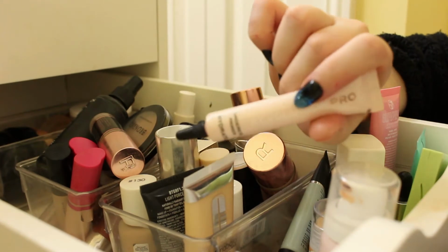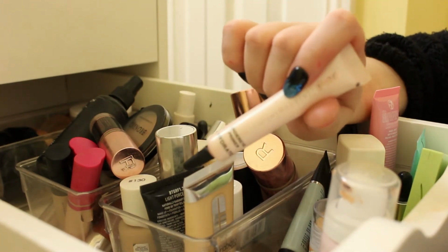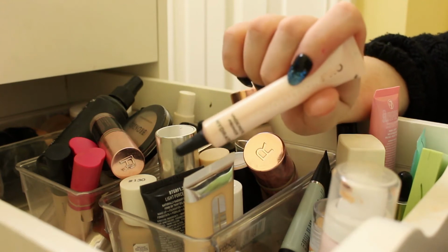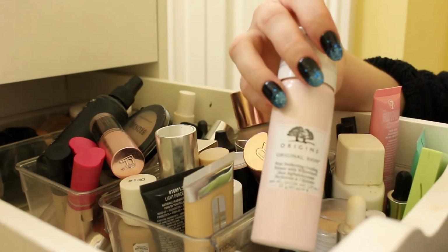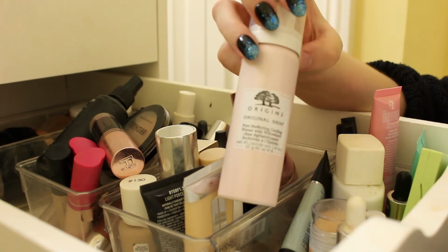The Revolution Pro Under Eye Hydrating Primer, that's gonna go in the project pan. I really wanna finish this, but I don't wanna throw it away. I have the Origins Original Skin Pore Perfecting Primer. I don't know how pore perfecting it is, but it just feels really cool on the skin.